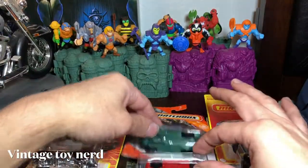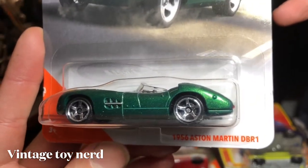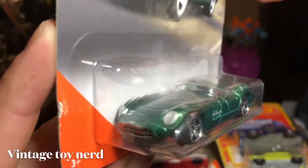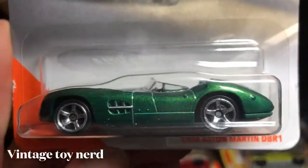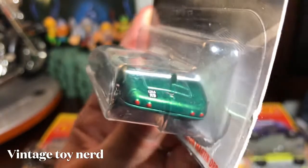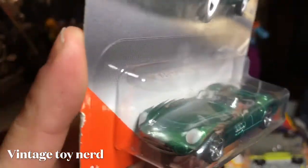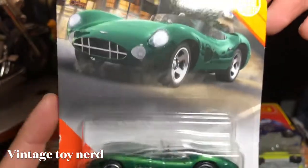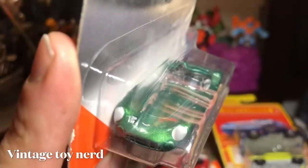Awesome, let's go with car number two. This one is a '56 Aston Martin DBR1. Check it out. Boom. Part of the MBX City series. This one has really cool detail. You can see the flakes on the paint. Nice detail, nice sculpt. Pretty cool cast. Real nice. Really cool with the chrome wheels. And that's the Aston Martin DBR1. Sweet.